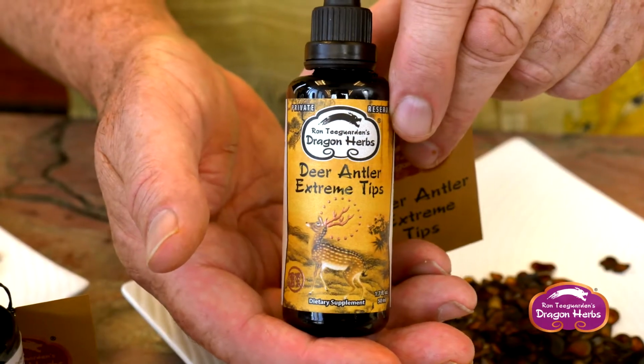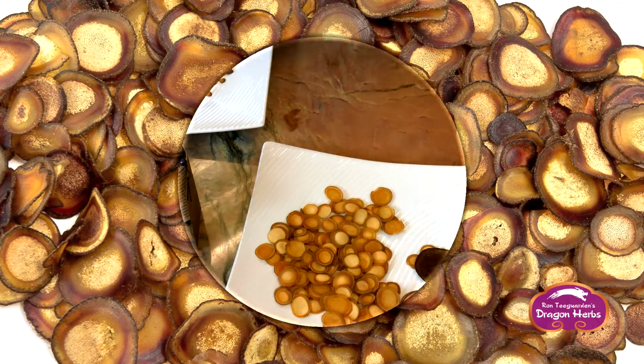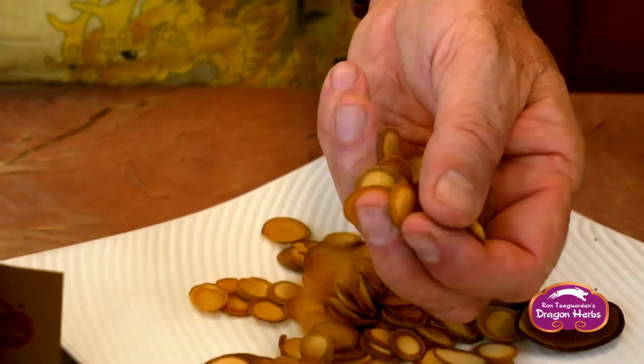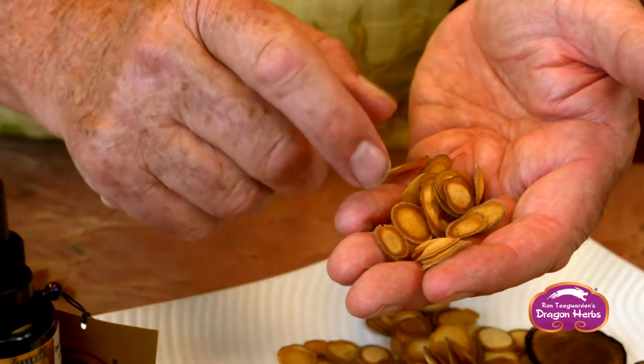First, we have our new Deer Antler Supreme. For many, many years, Deer Antler has been one of our featured items at Dragon Herb. We use only the tips to make our Deer Antler drops. I just want to show you a little bit of an example of what the tips look like. They're smaller than a dime. They're little, and they're kind of yellowish.